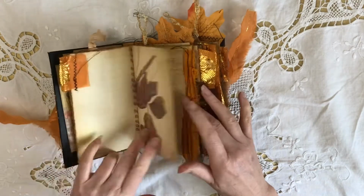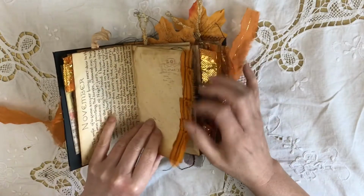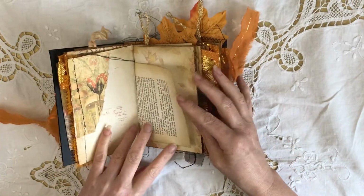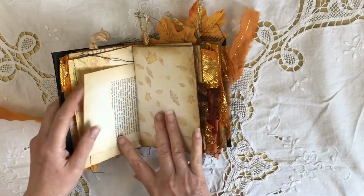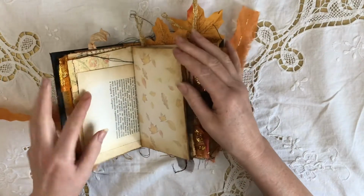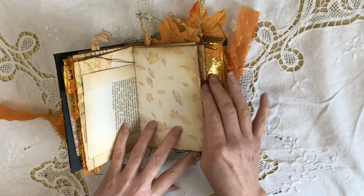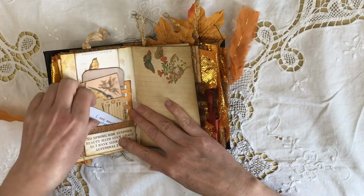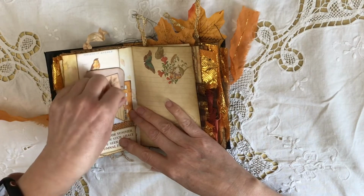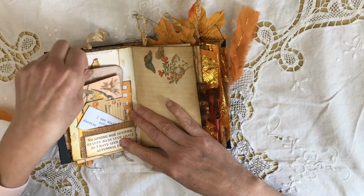Edith Holden page for November with a nice little leaf on. Just some stamping, a bit of a ruffle. Some more of that napkin. Some book page. I love this page. It's just like fallen autumnal leaves, but you can still journal on it. A little die cut here where I've just put a few little tickets. I think these are from Artie Mays, and some little quotes.